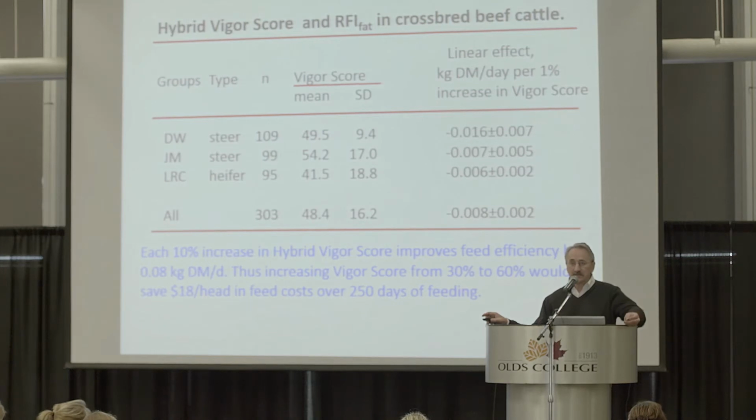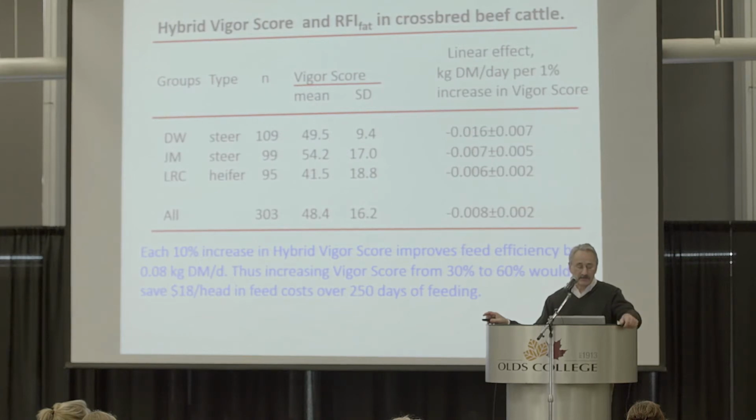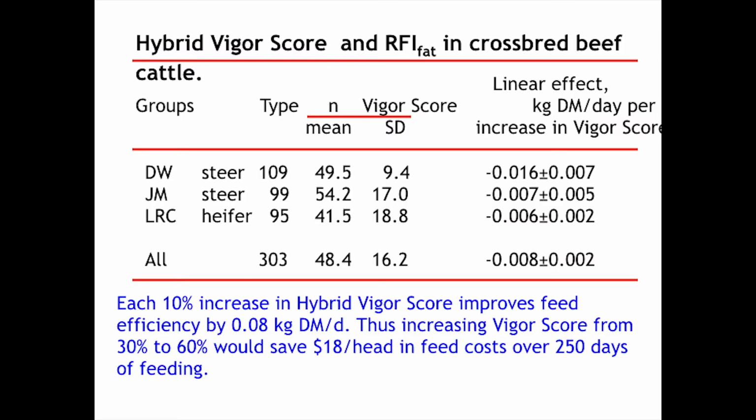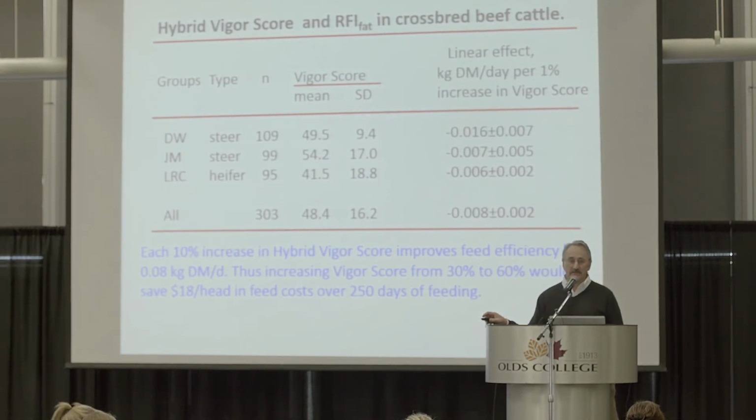Well, one of the very first things is we looked at the relationship between this hybrid vigor score and feed efficiency, residual feed intake. And I'm sure some of you have learned about residual feed intake, our new feed efficiency trait. And these are in feeder cattle and heifers. Essentially, we looked at it in 3 different groups of cattle. They're small groups, mind you. And you see that the linear effect in terms of dry matter intake per day per 1% increase in hybrid vigor is negative. That's the very first thing you see. So really what that means is that the more hybrid vigor you have, the better your feed efficiency, because as we know, residual feed intake is expressed on a negative scale. Kind of confusing, but that's what it is. So this just means those animals are more efficient.